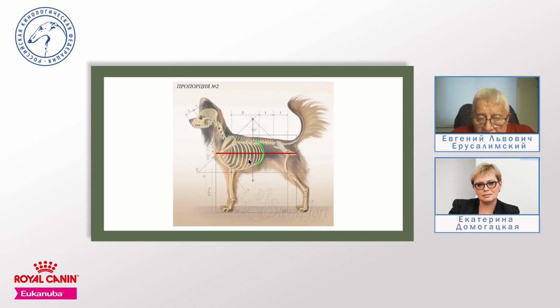Length of the chest to the length of the body is the golden section. I have to repeat that I'm measuring the length in front from the sternum, not from the humerus-scapula, because otherwise you will lose part of the body. In the case of the Russian toy, this is a small part, but nevertheless, for a small dog even a small distance has a value.